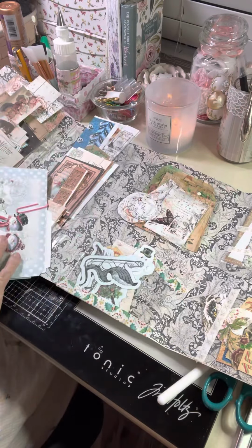But definitely something more. Perhaps, let's see. Oh, wait a minute. I really like that much better. So I'm just going to cut a little bit of this off and I'm going to use that for the front. It's a little girl and she's got a few little rabbits here and she's in the snow. So I'm definitely going to use that one for there. I will use that maybe for a little tag.